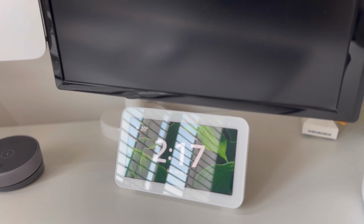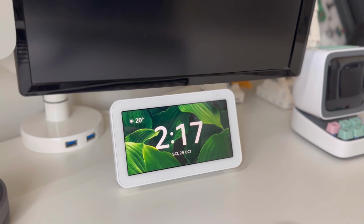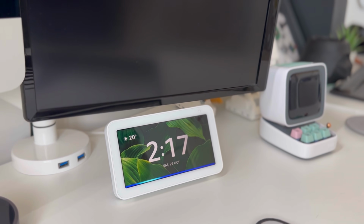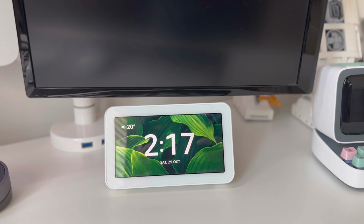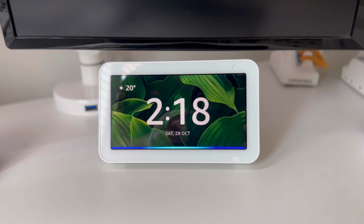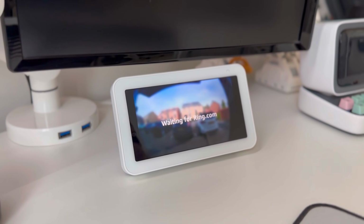Now this is something I receive a question about at least daily. This is an Echo Show 5. It's essentially just an Alexa but with a screen. I think it's great though. I use it to control all the lights in my room. You can use it to answer the doorbell and check your security cameras. So if you're too busy at the desk, you can answer the door and make sure that you never miss any of your deliveries. I also often use it as a Pomodoro timer.